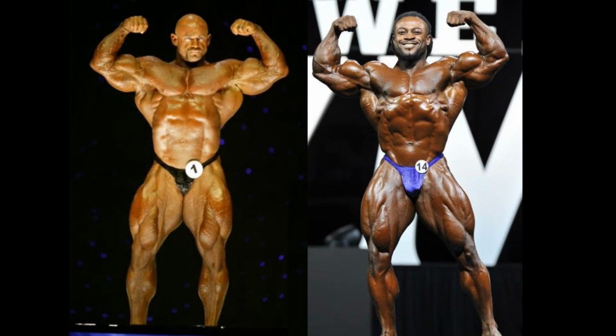But I don't know. Both of these two dudes are just as good, I think, as your Hadi Choopans. But today, we are going to find out, at least in picture form, and at least in my opinion, who is the better bodybuilder. Second prize in 2009 or third prize in 2017.